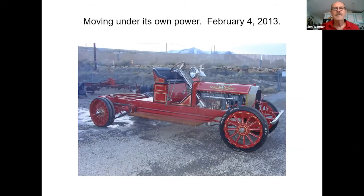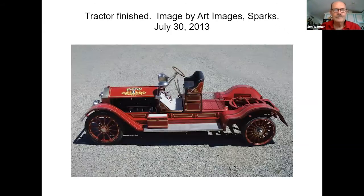This picture is in February of 2013, before we installed the fenders and when we first got it running under its own power. You can see it starting to come together here. Here's a picture of the tractor after we got the fenders and everything else installed. This photograph was touched up for us by Art Images and Sparks, a graphic design company. They also helped us by producing some posters that we sell and doing some informational placards for our displays.